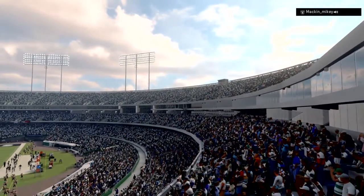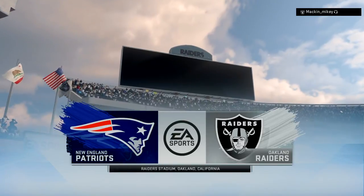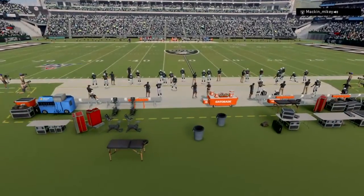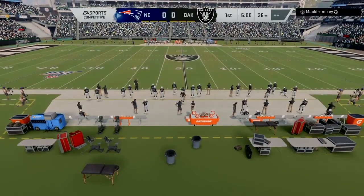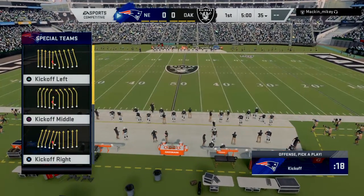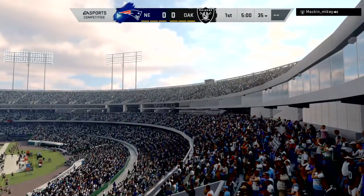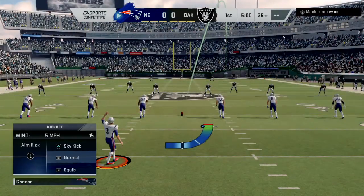EA Sports coverage of the NFL brings us to the east side of the Bay Bridge in Oakland, California. This was the scene a few minutes ago. The folks around the stadium clad in silver and black are going to make every last game played in Oakland count. They're ready to go as their Raiders are set to match up with the New England Patriots.